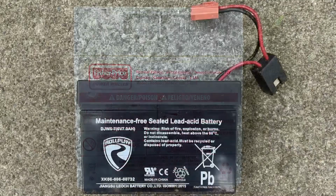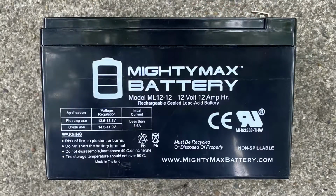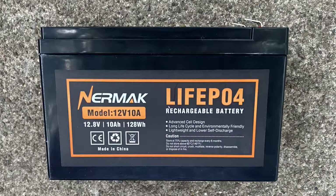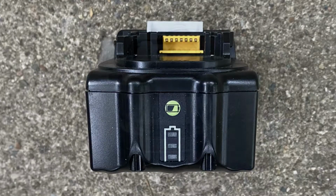The batteries that we have are a 6-volt, 7 amp-hour SLA, a 12-volt, 12 amp-hour SLA, a 12.8-volt, 10 amp-hour lithium-iron phosphate battery, and an 18-volt lithium-ion power drill battery.